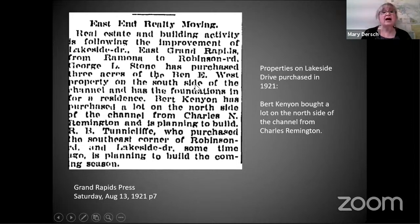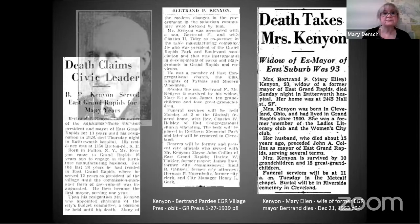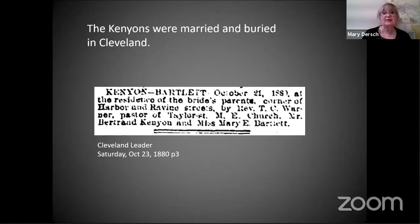He bought a lot on the north side of the channel between the two lakes from Charles Remington, who left property to the city to be a baseball field in perpetuity, forever, I mean. And Bertrand Kenyon lived until 1939, and his wife passed in 1953. This is a picture of him in his obit. The two of them were married and buried in Cleveland.